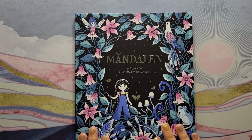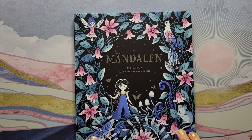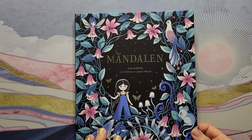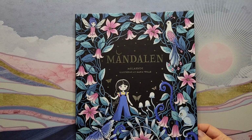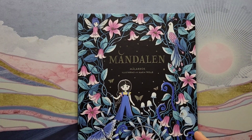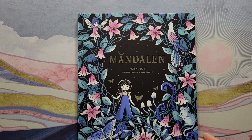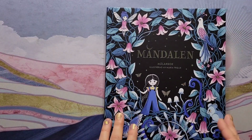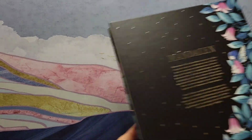Okay, and then this next one I was really excited to come out. I had it pre-ordered for a long time on Book Depository. I think it was supposed to come out at the end of October, but it got pushed back because of all the supply issues going on right now. I think it ended up getting released maybe the first week of November, or maybe even the end of October. I don't remember anymore, but I did do a flip through on this book too, so you can check that out. It's Maria Trolle's new book. You can only get it on Book Depository right now if you're in the US. I think it's around $22, so not that bad, with free shipping from Book Depository.